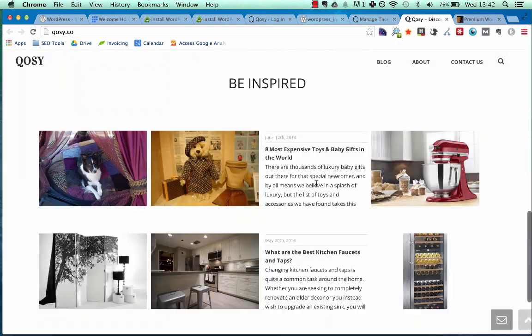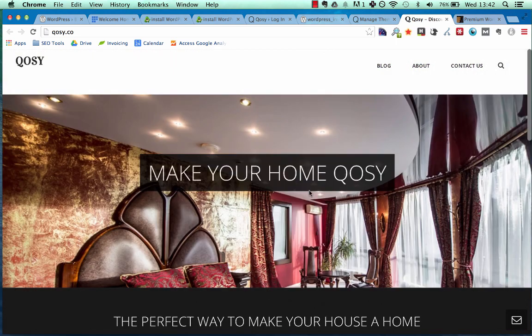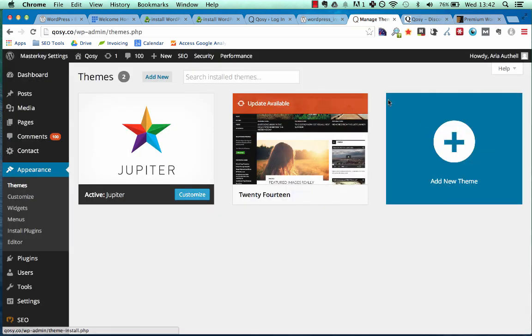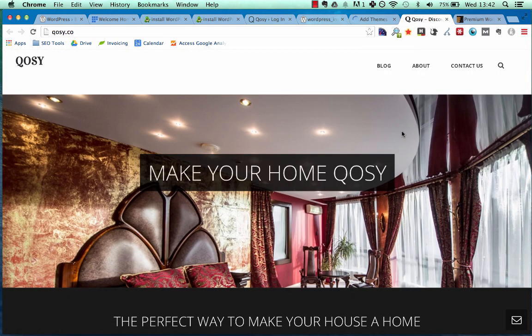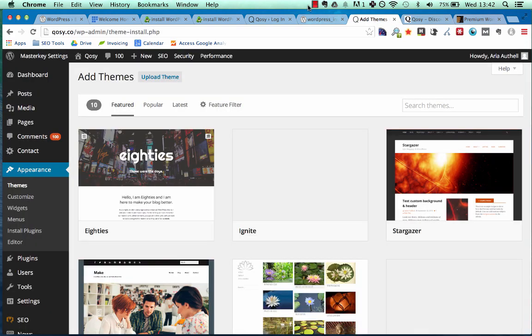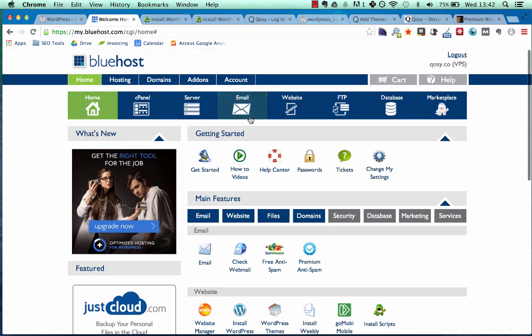You'll get something that looks like this, just nice and slick, looks professional, and you'll just be able to upload it. You can just click Add New, and then upload it, and then you have a new theme for your website. So that's really all that there is to it. When you're using Bluehost, thanks to this one-click install, it's really quick to install and set up a website in just a couple of minutes.